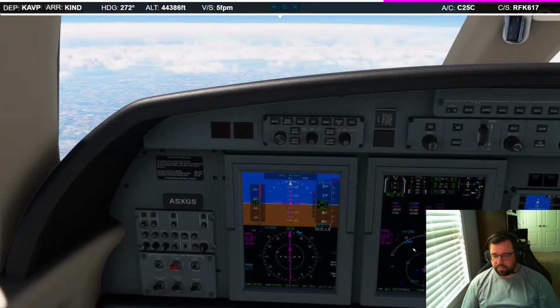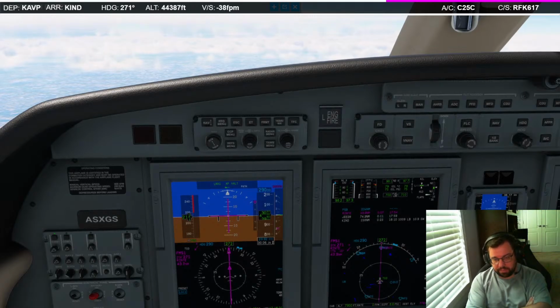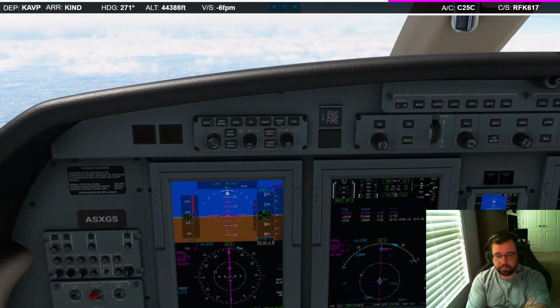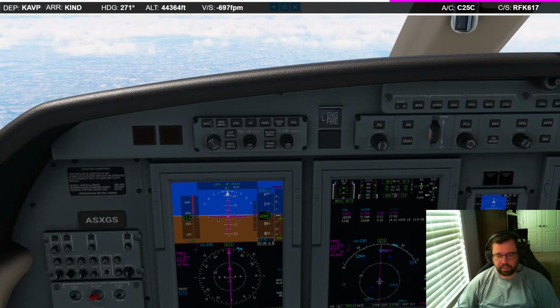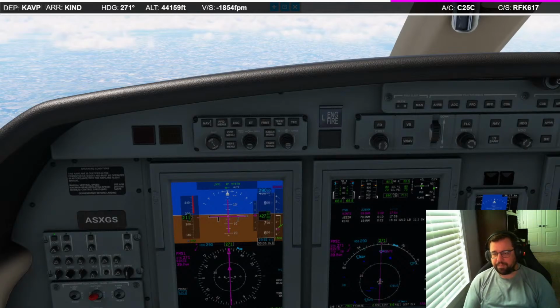Alright, top of descent has been reached. Should start to see the computer begin its descent. I'm noticing 2000 is set in the vertical speed gauge. I'm prepared to come off on the throttle as needed, or apply speed brake as needed, or both as needed. Airplane starting its thing. Let's come off on the throttle quite a bit. Down to 65.